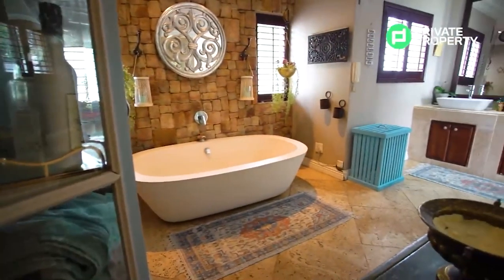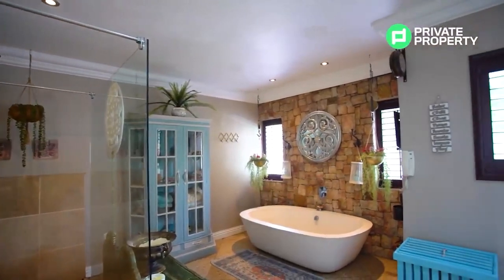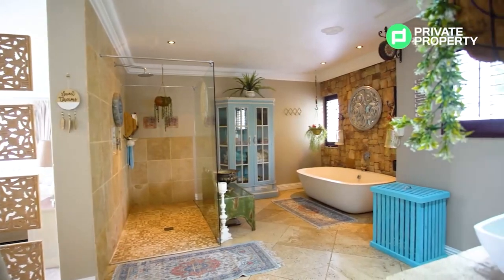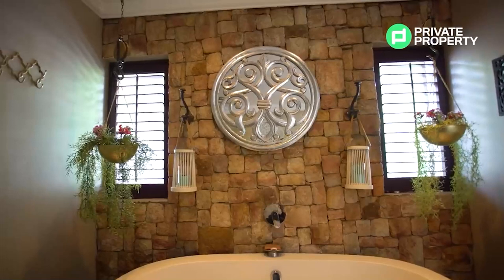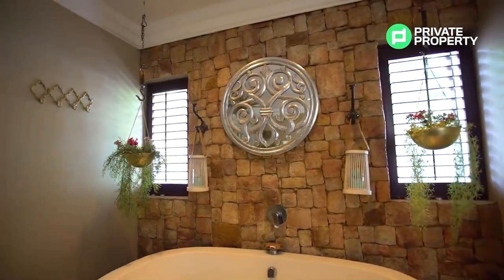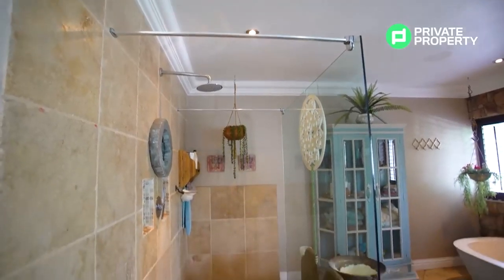But if you're not in a rush, there's an extra large freestanding pebble bath for you to sit down and soak in while you angle your plantation shutters just right to provide you with a perfect amount of privacy. That bath also has a fantastic stone feature wall that I really, really like. Again, going into all the fittings of this house, so much thought has been made into it.